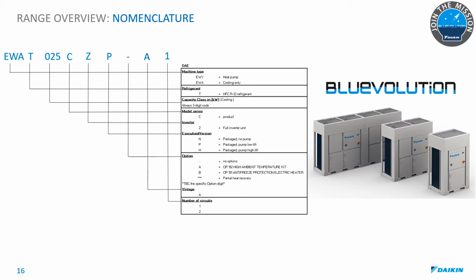Letter C is just a model series. Z means that the compressor is inverter driven. The next position will give you information about the pump. N means that the chiller doesn't have a pump. Letter P will indicate that the low lift pump is built inside the chiller frame, or if letter H is in that position, it will tell you that this unit will be equipped with a high lift pump.